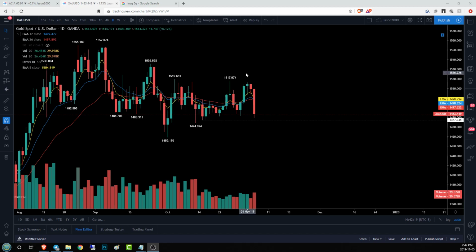Gold had a big red candlestick today, and I think a lot of that was due to the failure to break above 517.94, setting a lower high on the daily time frame. Having that red day, showing that inability to break those highs, really gave the bears the ability to put on an attack here, and we see the price drop pretty significantly for a daily candlestick.